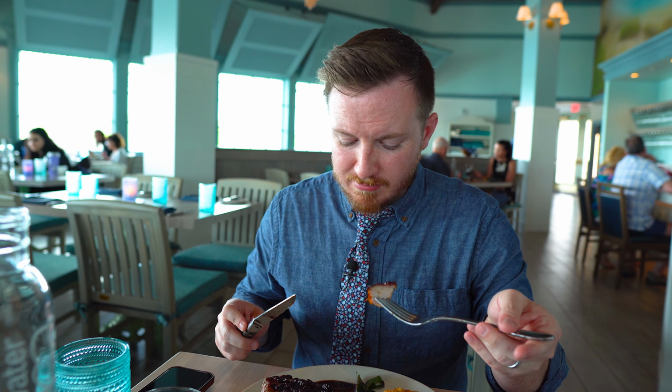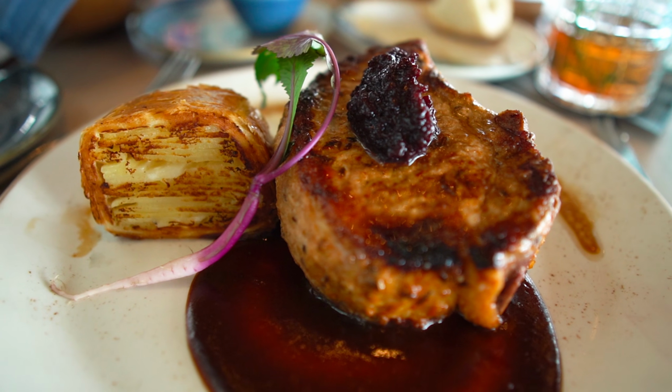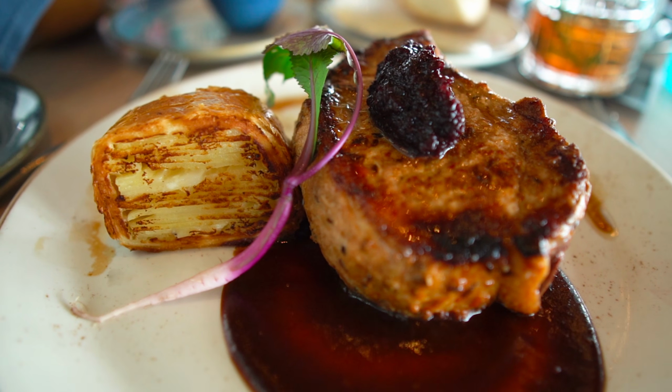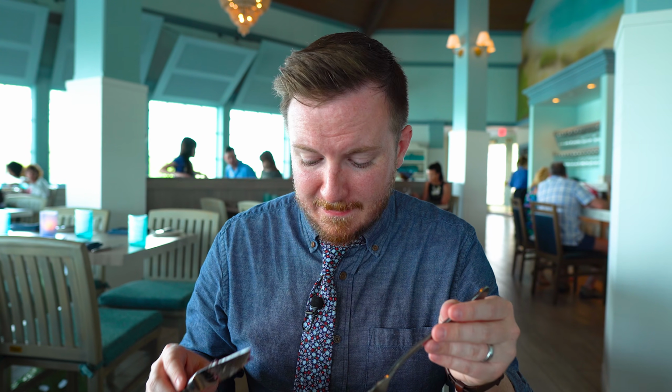Usually I don't like pork chops because they're usually really overcooked. This is cooked beautifully. This is also the biggest pork chop I've ever seen. It's huge. This is also one of the cheapest items on the menu, which is not why I got it, but it just sounded really good. It's really tender. It's moist, not dry at all. And the onion jam on top adds a nice sweetness to it.